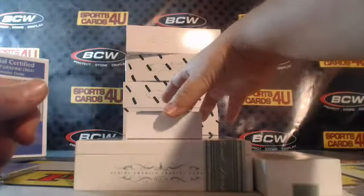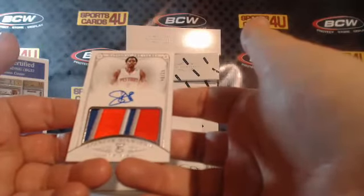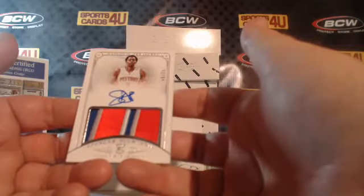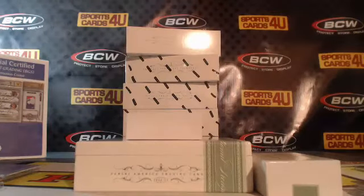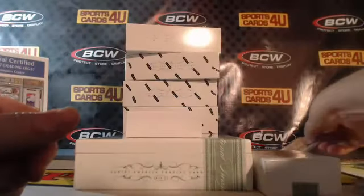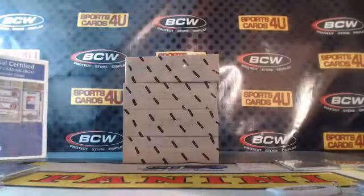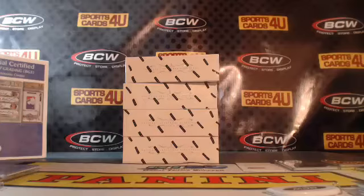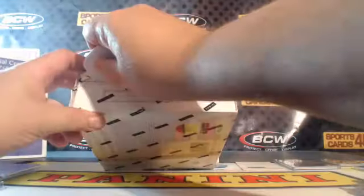And last card, box 2. 52/99 Rookie, three color patch autograph for the Detroit Pistons, Spencer Dinwiddie. Look at Viking, 11/84/80. Box 3. Last box, case 1.